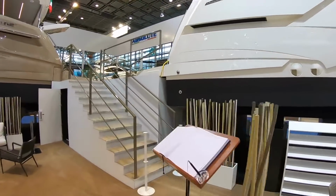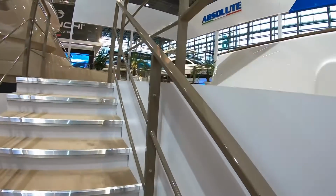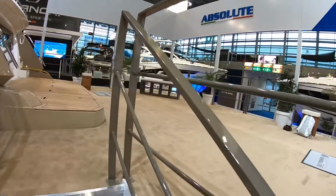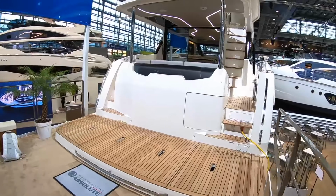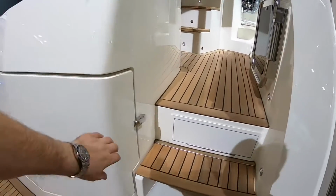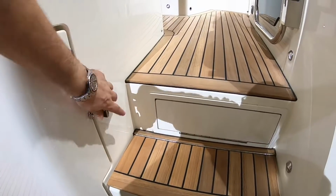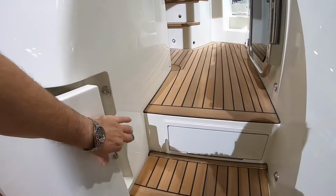So we're going to head up these steps at the back. We are, in case you've not already guessed, at a Dusseldorf boat show, and we're going to take a full look, see what she's all about. So we're going to step on via the bathing platform. This is quite interesting. There's a little locker in here, so you can tuck all your ropes and fenders and other bits and pieces away. That's a nice touch.